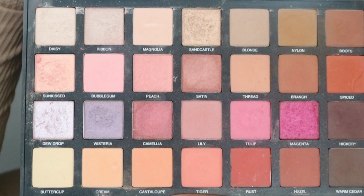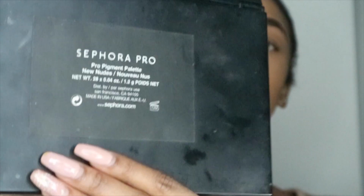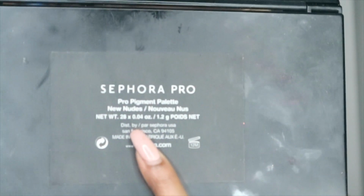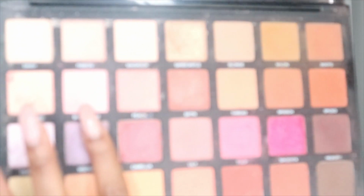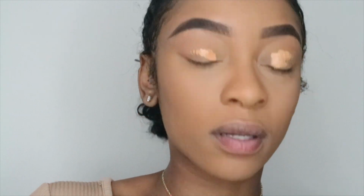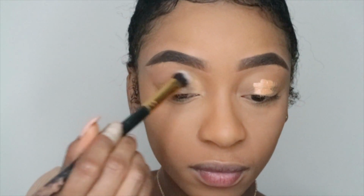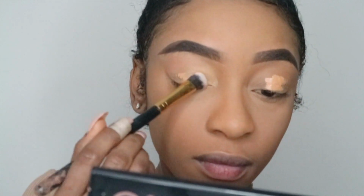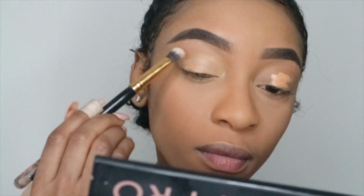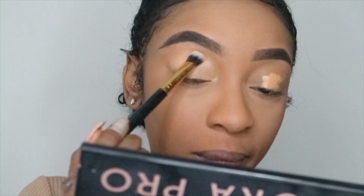So anyways, I'm going in with this Sephora New Nudes palette. I really like this palette. I haven't seen anyone really talk about this palette. It's very pigmented, and I highly recommend it, but that's only if you have the coins to spend on it, because this isn't a cheap palette, let me tell you that, ladies and gentlemen. So now I'm just going to put some concealer on my eye and prepare my lid for the eyeshadow.